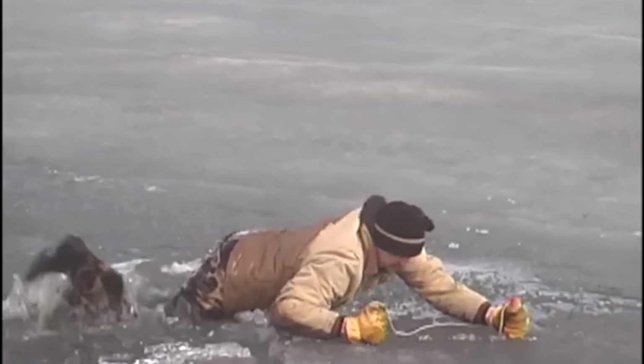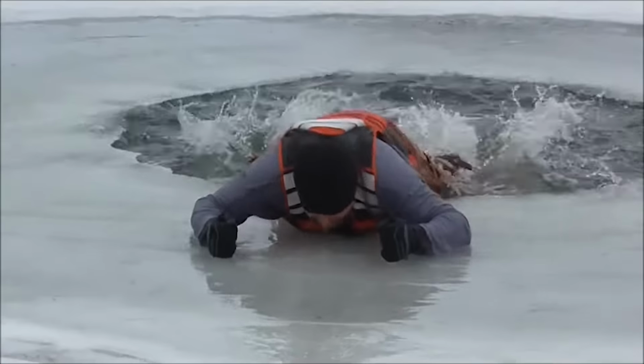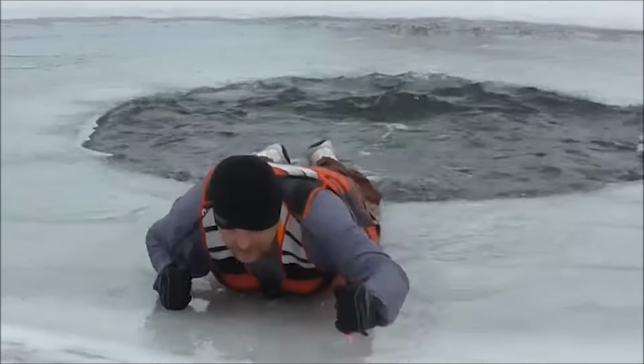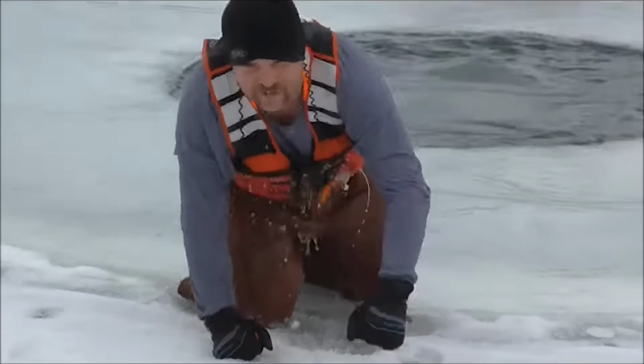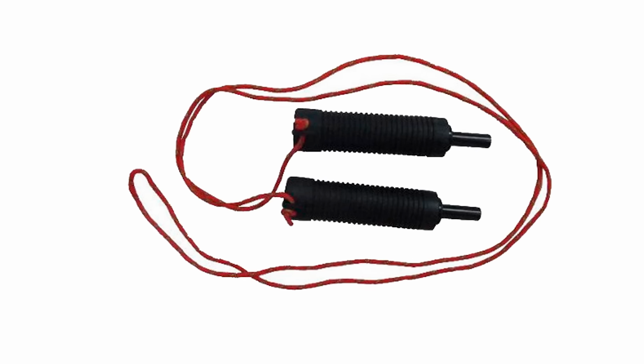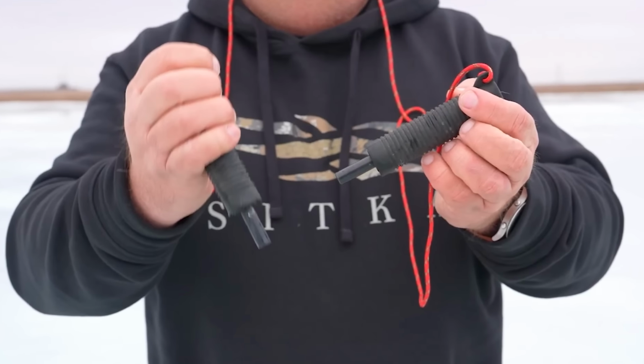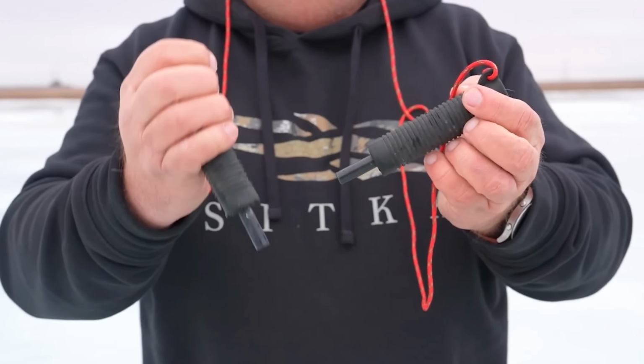By driving the spikes into the ice, pulling themselves up with their arms, and kicking with their legs, they can climb out of the water and back onto the ice. This method provides the necessary grip to escape a dangerous situation. Ice safety picks are typically worn by threading the cord through the sleeves of a jacket, ensuring they are always within reach in case of an emergency.